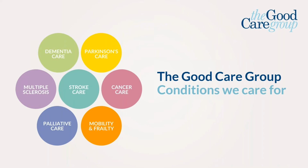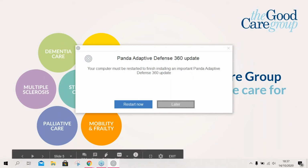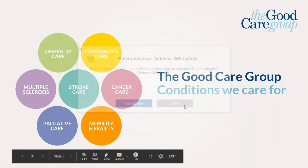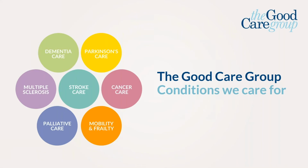And whilst we specialise in elderly care, and support most conditions that older populations tend to be living with, we can also support adults of any age depending on their condition. So these are the sorts of conditions that we care for, although it's not an exhaustive list. We're also specialists in dementia care. However, our team have specialisms in multiple areas, such as Parkinson's care, palliative care, and care for those who are generally frail.